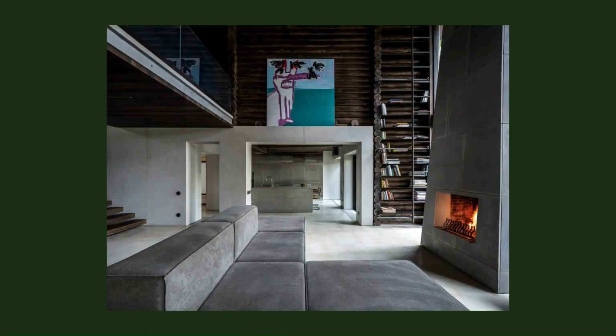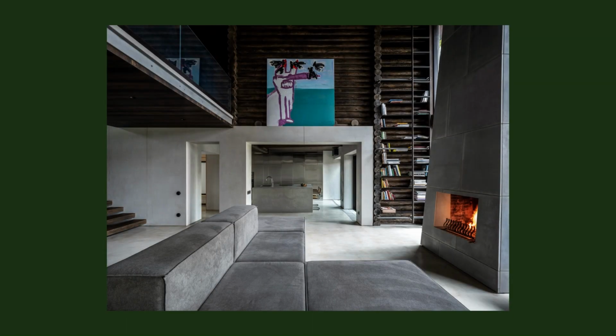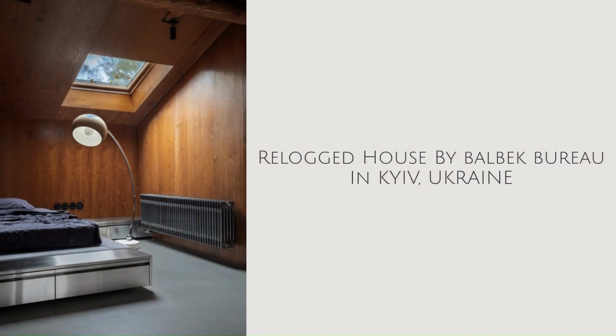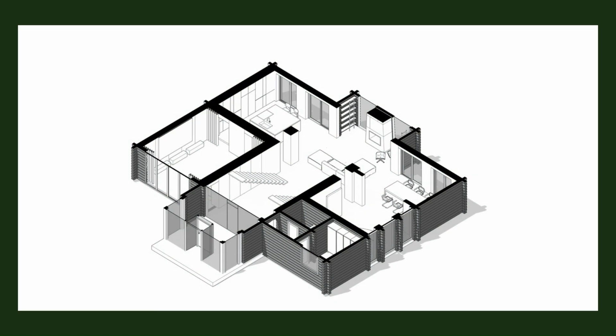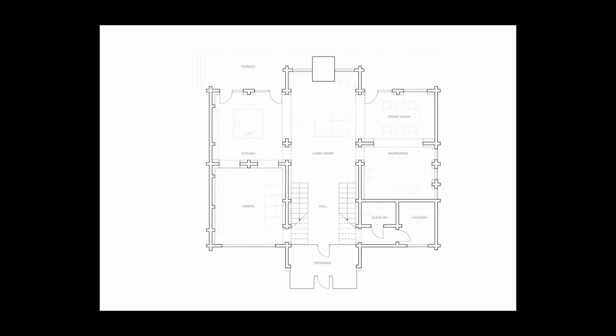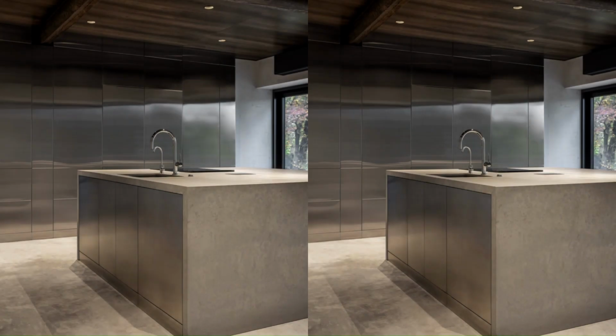To the left of the entrance is a home theater. There is a step at the entrance since there used to be a garage with a different floor level, making the theater area recessed. According to the client's suggestion, the walls are paneled with plywood. The metal cabinets in the theater are custom-made based on the Bureau's sketches and are also placed in other rooms of the house, acting as unifying elements in the interior.